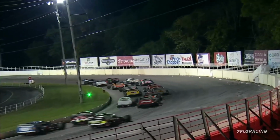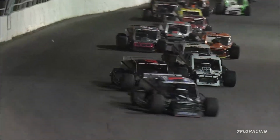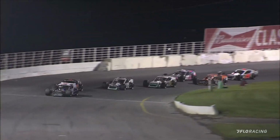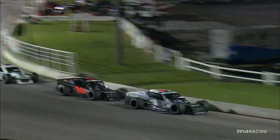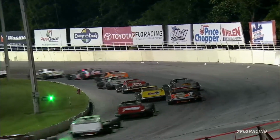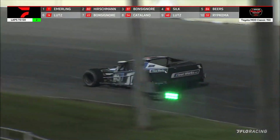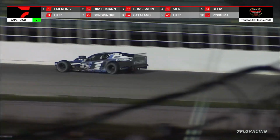Green flag is out. And tucking it in. Hirschman moves into second. Bonsignor doesn't like it. He tries to stick his car to the inside. It doesn't work. Side-by-side battle. That orange car to the left of your screen is Woody Pitcat. And Woody Pitcat has moved into the top 6. 2 laps to go. Final 2 circuit.